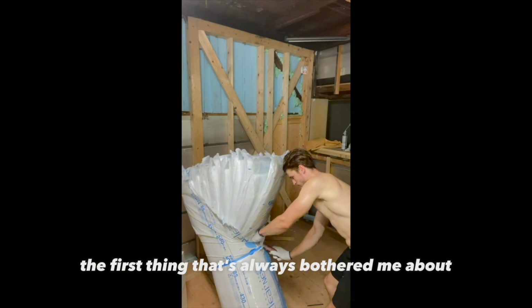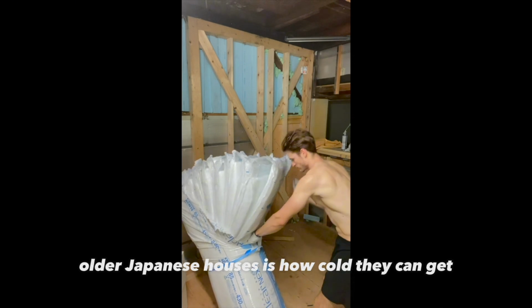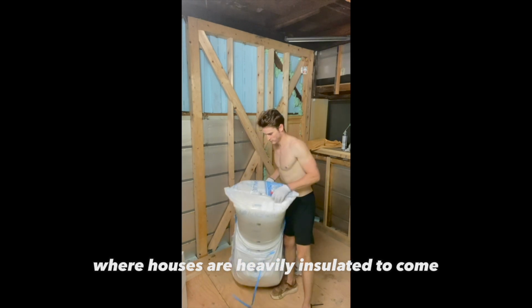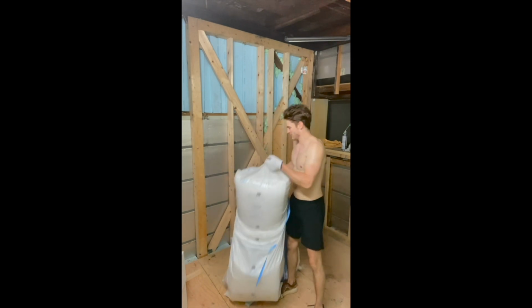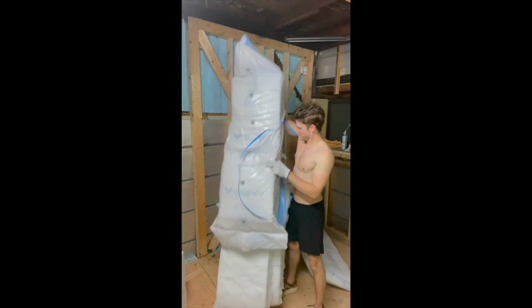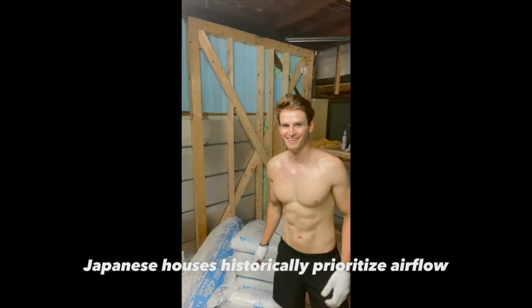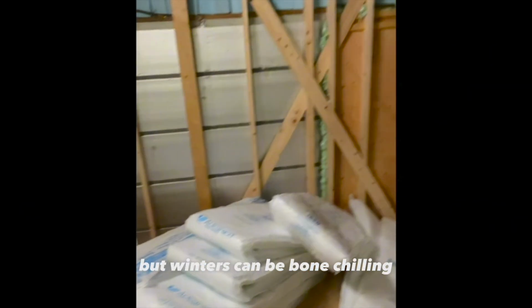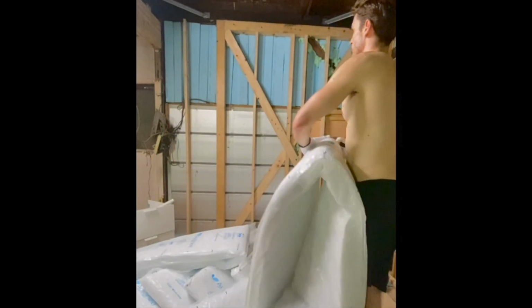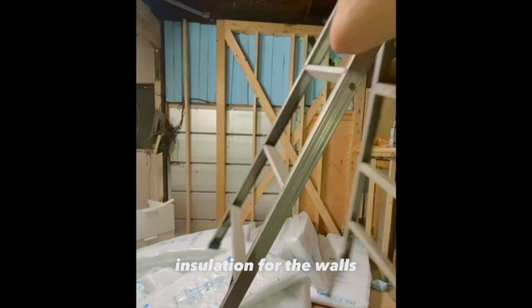The first thing that's always bothered me about older Japanese houses is how cold they can get. Unlike Sweden, where houses are heavily insulated to combat freezing winters, Japanese houses historically prioritize airflow. It's fantastic for summer, but winters can be bone-chilling. And here you see me add some 45mm insulation for the walls.